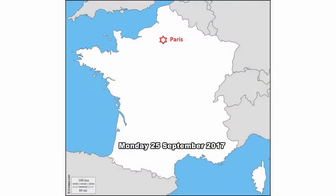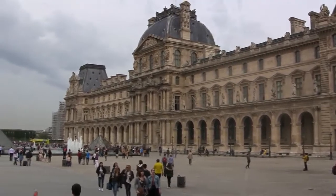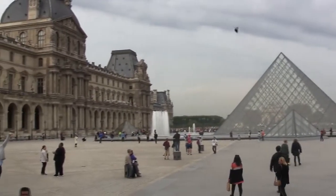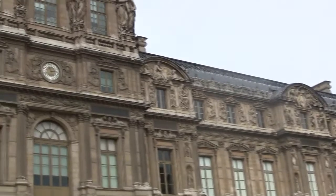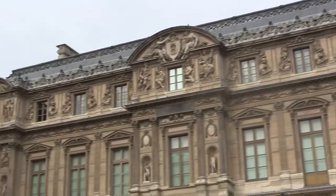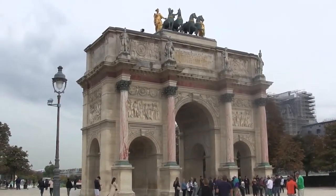Now today was for looking around Paris, going to the Louvre, Notre Dame, the Eiffel Tower, and of course the Arc de Triomphe. First up was the Louvre. This, of course, was the old palace before Versailles was built, and it shows in its detail. Now, the Arc de Triomphe du Carrousel was built in 1806, and it's about half the size of the one on the Champs-Élysées.